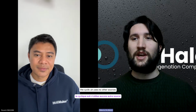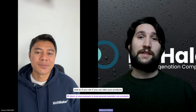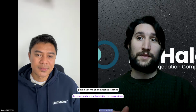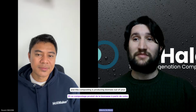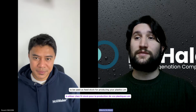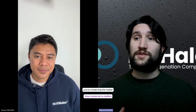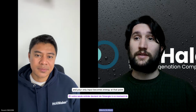Because what you want to do, going back to the cyclic use of resources, is you don't want it just to be dispersed in the environment. Ideally, you want it to be used for something else. And so if you can take your product and put it back into composting facilities, and this composting is producing biomass out of your waste product, and then the biomass can be used, for example, to produce biofuels, or even as feedstock for producing new plastics, you're conserving the matter, and your only input becomes energy at that point.